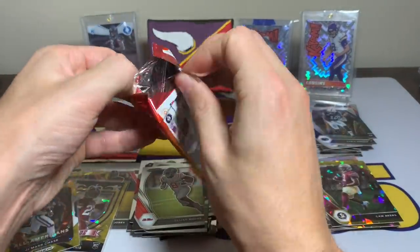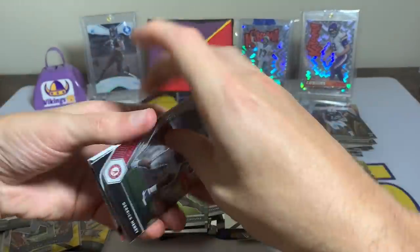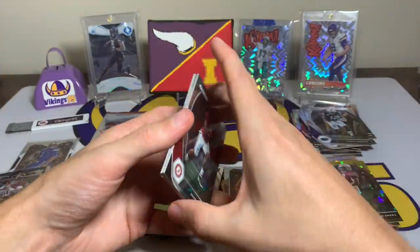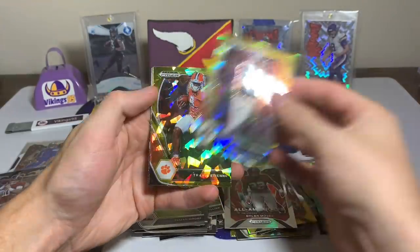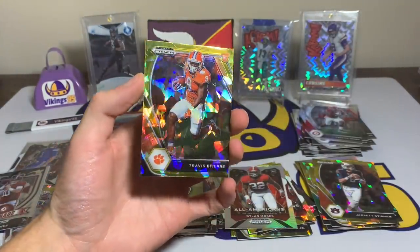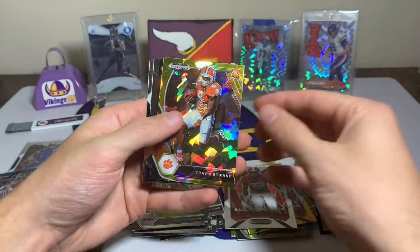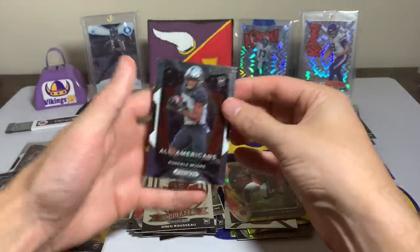So we're on the last pack. This is the last gold we're going to see besides that autograph. The autograph should be a gold auto if I remember right. Derrick Henry, Jarrett Stidham, Travis Etienne, who I'm excited to see when he comes back. Hopefully he comes back strong. Cool Travis Etienne rookie card. Greg Rousseau and a Rondell Moore again.